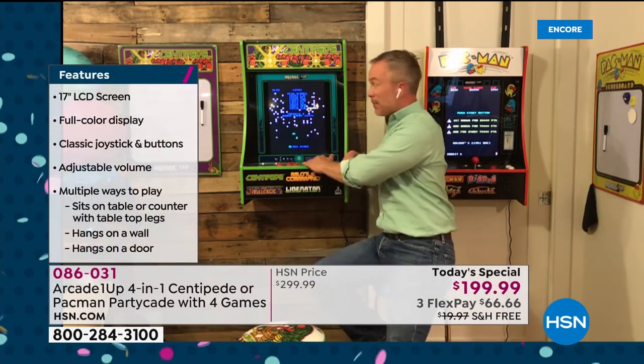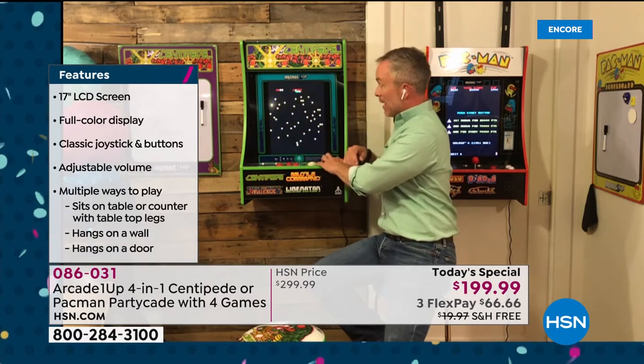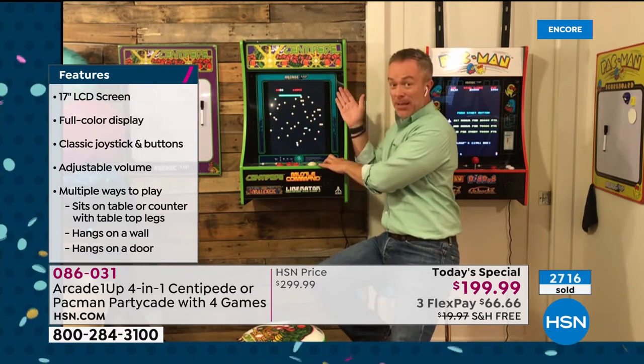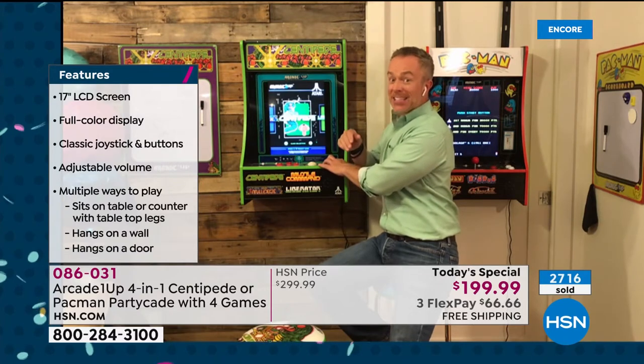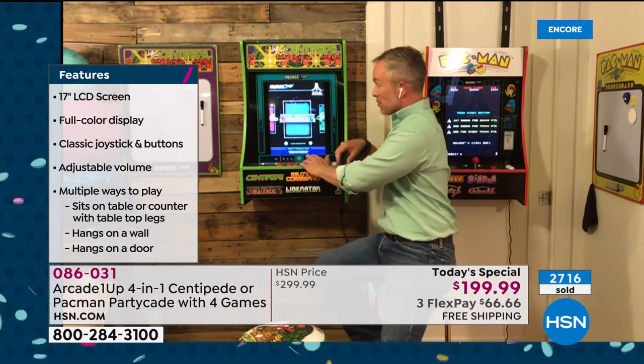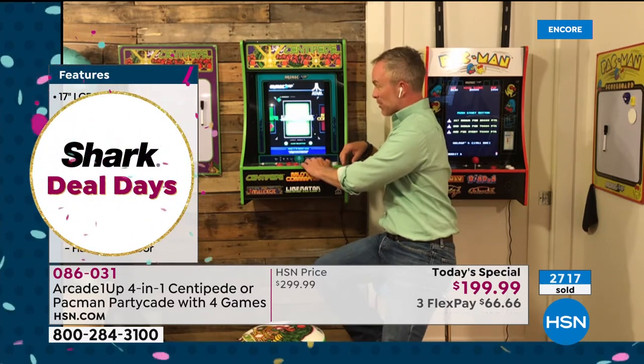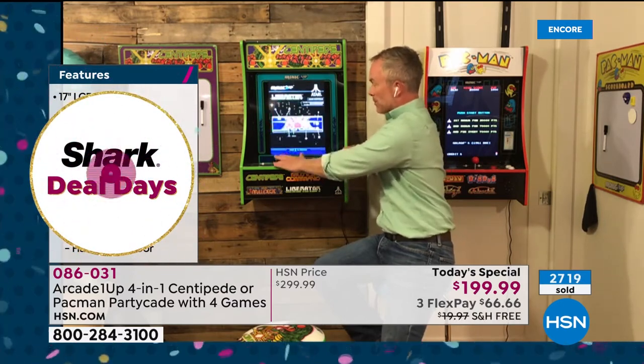One has a joystick. Centipede has that rollerball action. And remember, they have four different games built into it. The Centipede has Centipede, and then came Millipede. It has Liberator, and it has Missile Command. So I can just come right over here, pick a different game, Missile Command, Liberator. Should I try Missile? I'll try Liberator. What the heck? Boom, just like that.